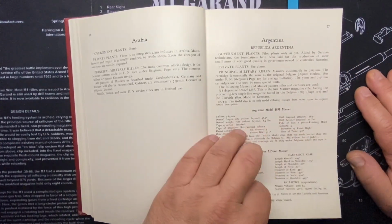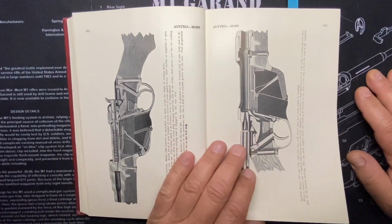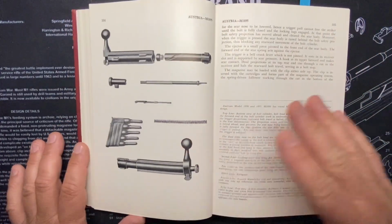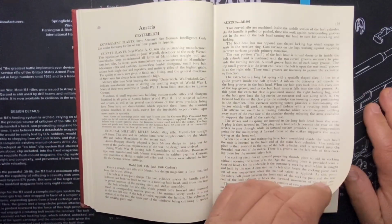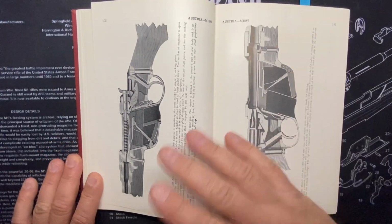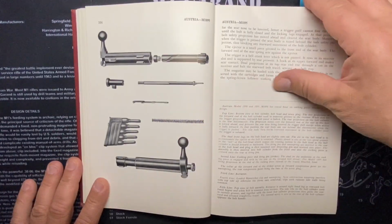So now, as you see, they do it differently here. They do it by country, which I've seen a lot of books break it down like that before also. But a lot of times the books are more modern. So if I'm looking at Austria, obviously the M95 is what I really want to see a lot of information on. There'll be one page on the M95, then I'll move into all newer Austrian stuff. But these guys here don't have much chance.